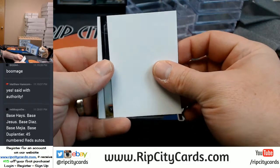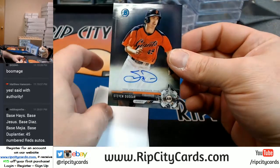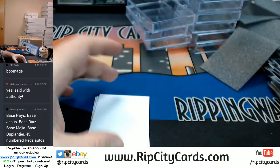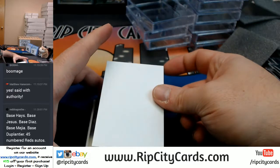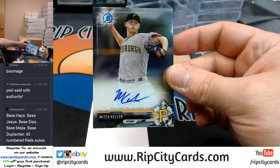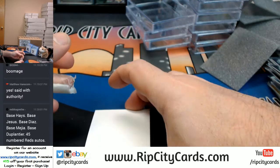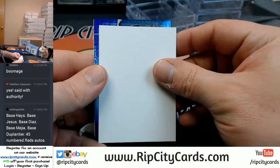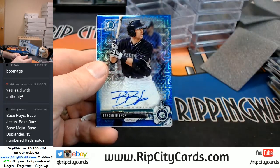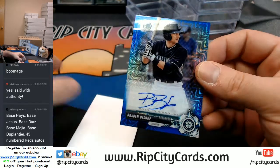Giants first autograph. Duggar, Steven. How about a Mitch Keller for the Pirates? All right, last one for all of the glory. It's blue. It's a blue crackle for Braden Bishop, Seattle Mariners baseball club and organization.